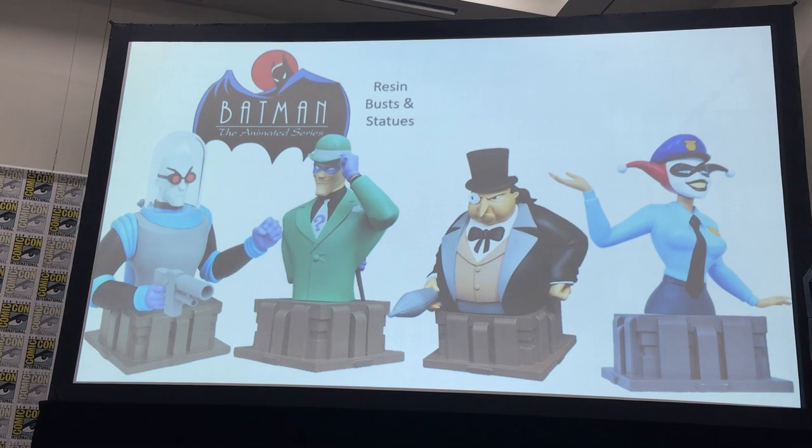Resin busts. For Batman the Animated Series, we have Mr. Freeze and the Riddler and the Penguin and a 25th anniversary Harley Quinn coming up. And Harley Quinn will come with an interchangeable head with her in her policewoman disguise, just a blonde hair tucked up under the hat. And there's a silver frame that fits around the base, so you can either display it with the frame or without the frame. And the frame says it has her 25th anniversary logo.